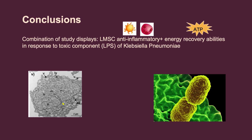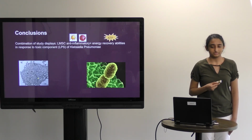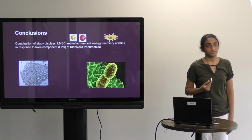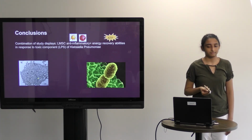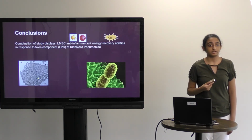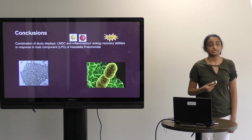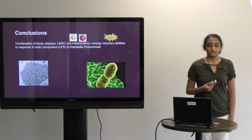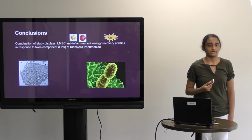This study was displaying that lung mesenchymal stem cells have an anti-inflammatory quality as well as energy recovery abilities in response to the most toxic component of Klebsiella pneumonia. And from this, we determined that lung mesenchymal stem cells can be a potentially viable option to manage this increasingly dangerous bacterial disease, having the potential to save many lives in the future.